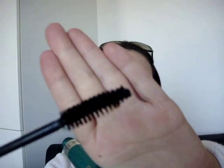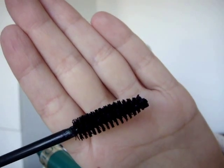This just has a traditional bristle wand, and it was fine, but it wasn't anything special. Probably wouldn't rush out and repurchase. I also used up a mascara from Topshop, and I actually really liked this. It took me by surprise.